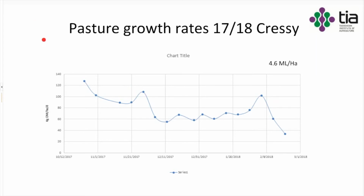We've dropped down to about 60 when there was some maturity coming in, but we've certainly kept pasture growth rates going really well, back up to close to 100, and then we dropped down right at the end of the season. There was some armyworms came in and had an impact. We only used in this particular season up to the end of February 4.6 megs per hectare of water compared with 6.1 megs per hectare in the first year.